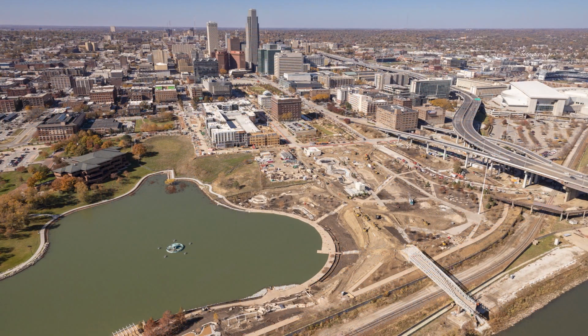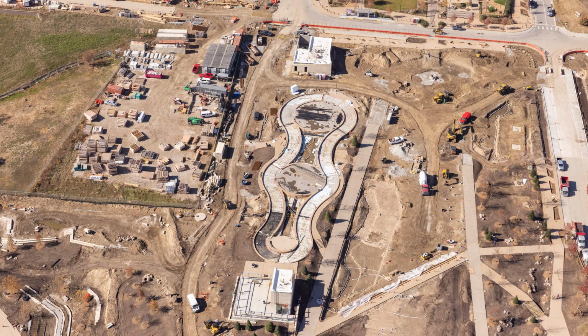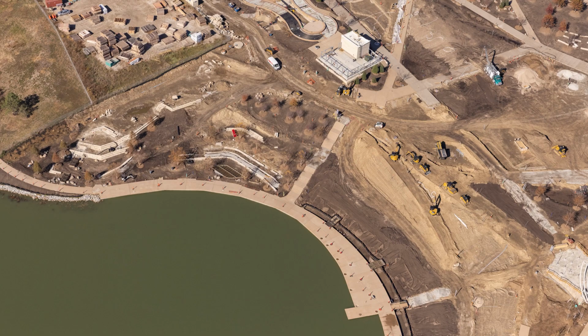Finally, we have Heartland of America Park. In the lower right-hand corner, you can see the Farnham Pier. Behind that, the skating ribbon. And the new shoreline on the lake is completed and the lake has been refilled.